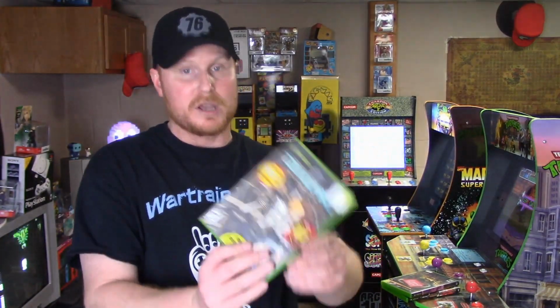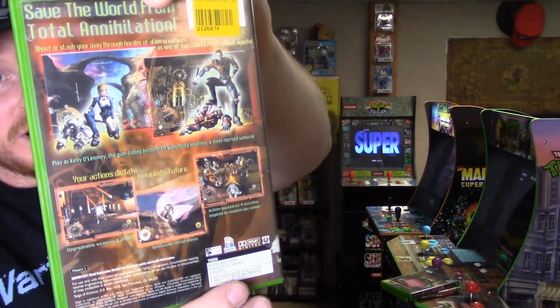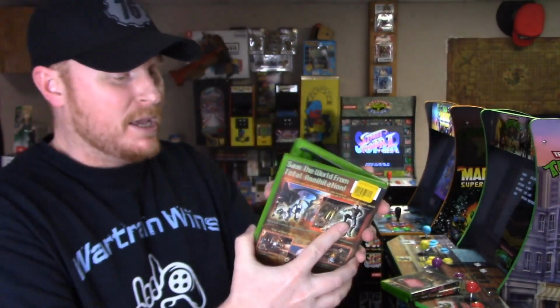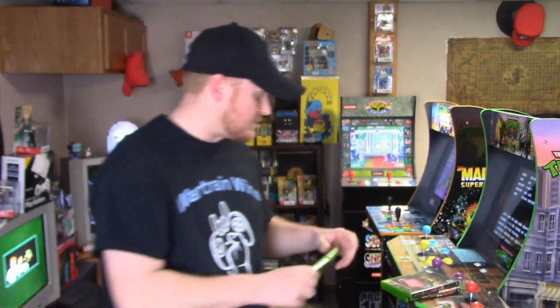Now this one does look like it was used, and it looks like a good game. It's called Gun Valkyrie, and it does have EB Game stickers on it. The game does look really cool on the back. I'm not sure if I've seen this back in the day, but it definitely looks cool. It looks to be complete, at least game and manual, so that's awesome.